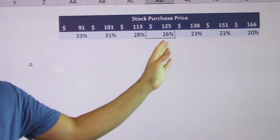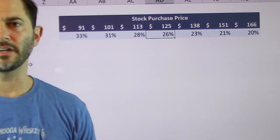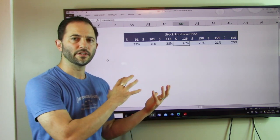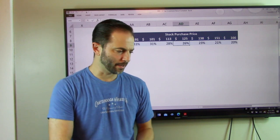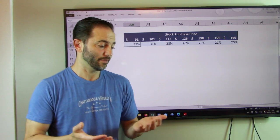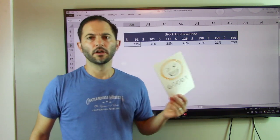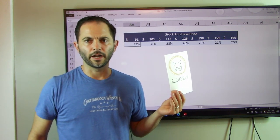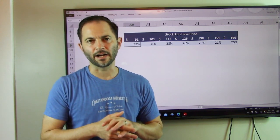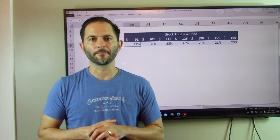We're at $125 right now, 26% IRR. If the price increased, even at $166 a share, it's still a 20% IRR, given these assumptions on cash flow and growth rate. If it declines to sub 100, which would be very difficult to see, but if it did, it'd be a 33% annualized IRR. We're going to give this one a good, I think, because we've outlined the metrics, you can see that the upside potential here outweighs the downside. And so on a risk-adjusted basis, I think it's definitely a good play. Let me know what you think.